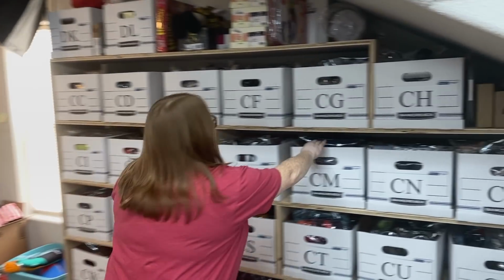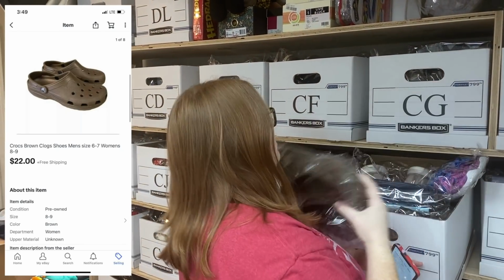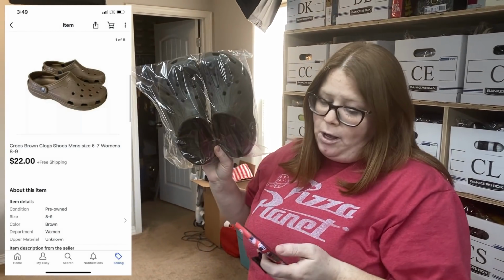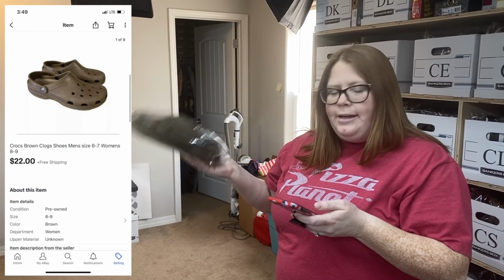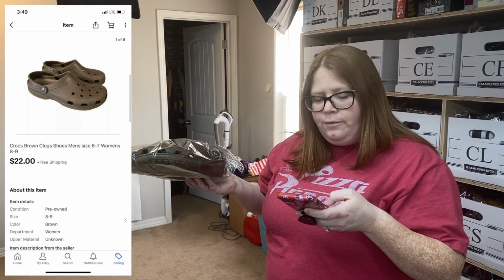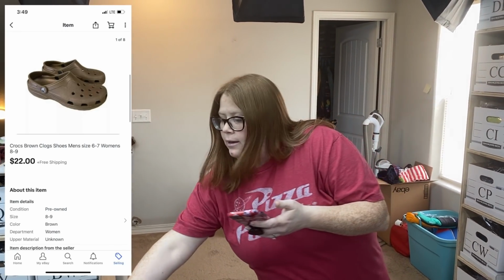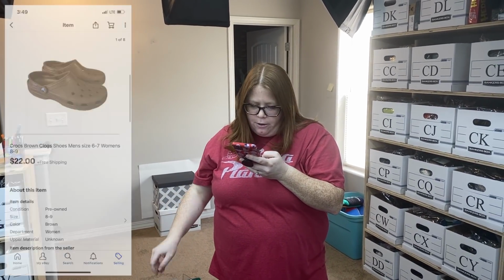So here she is. Hey guys, so first up is a pair of Crocs. They're in box CM. These are just some brown Crocs from the bins as part of my stimulus check challenge, so I only have about $1 into them. I cross-posted them today, and they sold for $22 free shipping. That was an offer I sent to a watcher. I had them listed at $25. They're under 12 ounces, so $4 to $5 to ship.